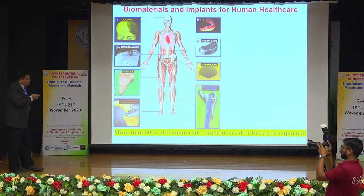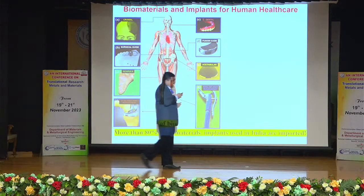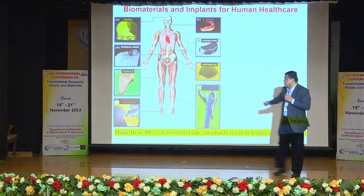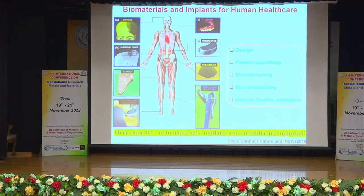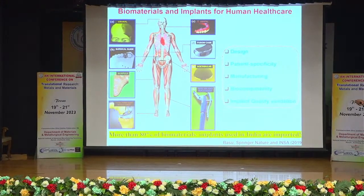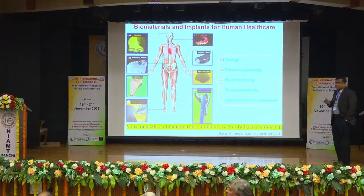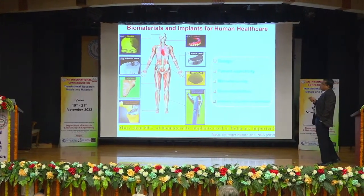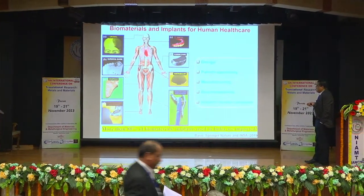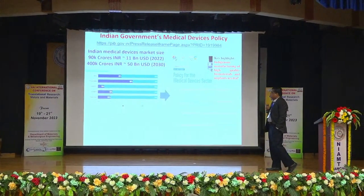What is most important for you to know is that more than 80% of the biomaterials and implants used in India are imported from Western countries, including North America as well as Europe. Another important thing to notice is that in manufacturing these biomaterials and implants, some of the major things of relevance are the design of the implants, which can be either patient-specific or standard designs, as used for dental implants. As I said, patient specificity is more important, for example, in cranioplasty surgery. Then biocompatibility, and last is implant quality validation, which needs to be done in regulatory body compliant, certified facilities.